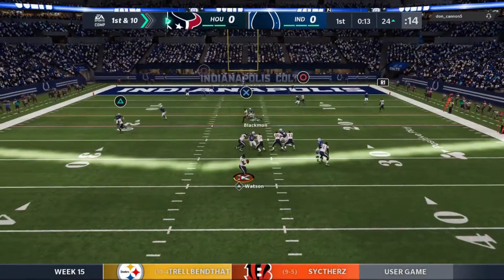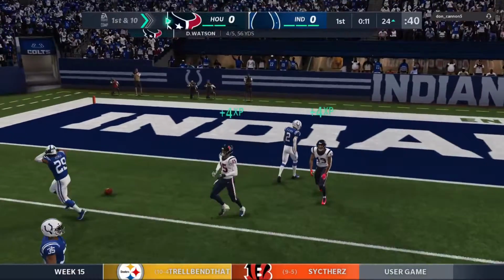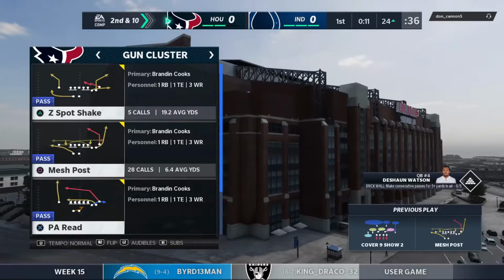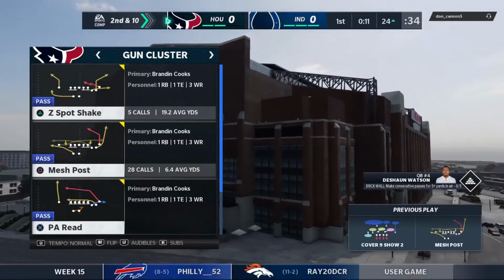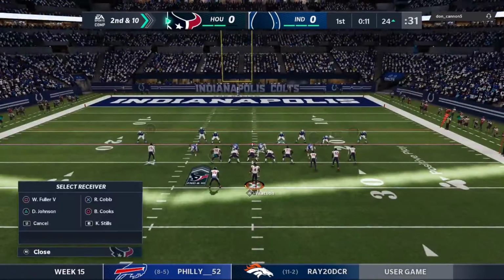From the gun, here's Watson. Almost able to intercept it. That's one he would have liked to have held on to on this first drive. Instead, second down. From the 24, they'll go again on 2nd and 10.